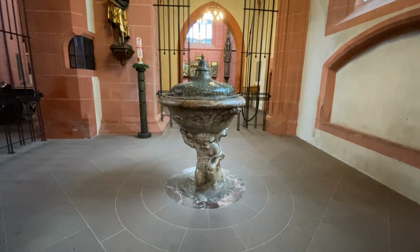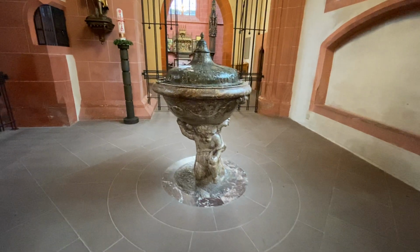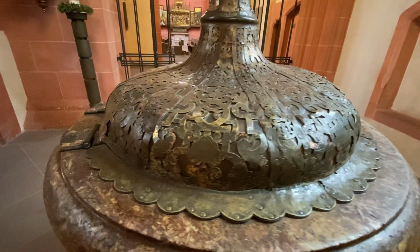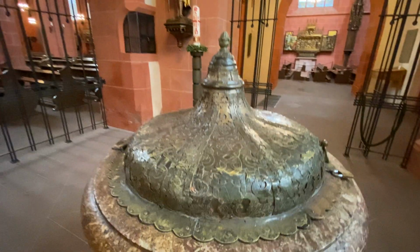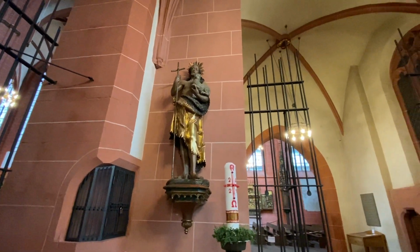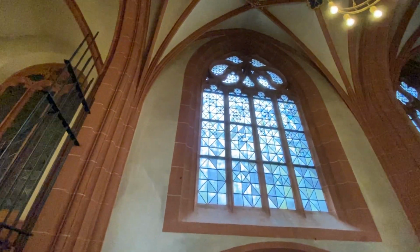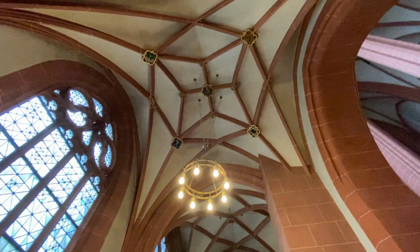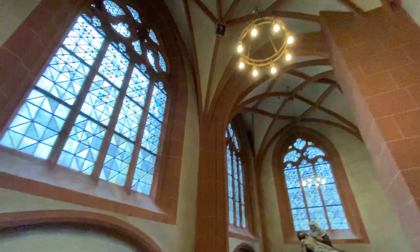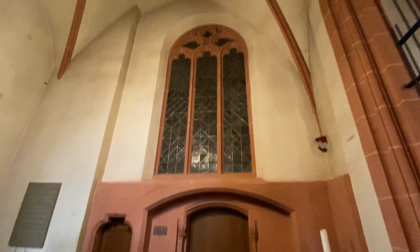And this is the baptismal font. This is Florentine marble, and this dates from the late 1600s. That's John the Baptist up here. So up here in the vaulting, you can see there's John the Baptist there in the middle. This pretty vaulting. Tracery.